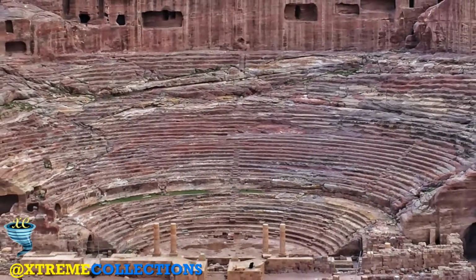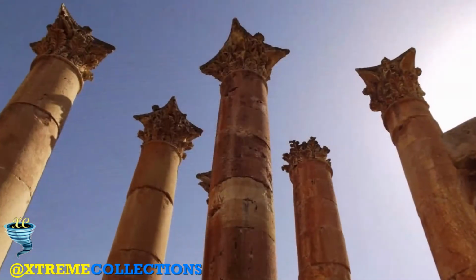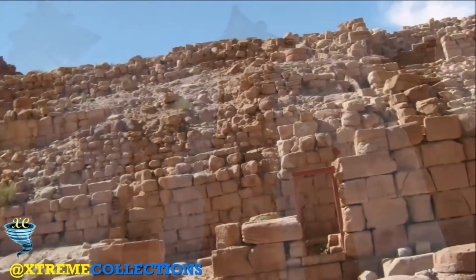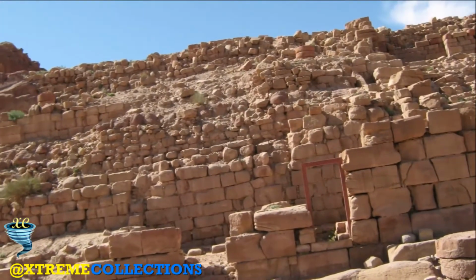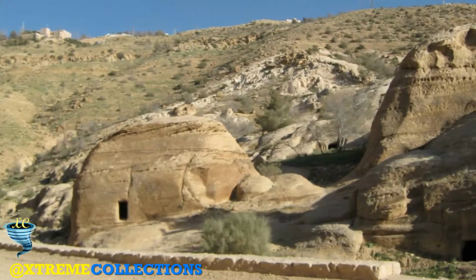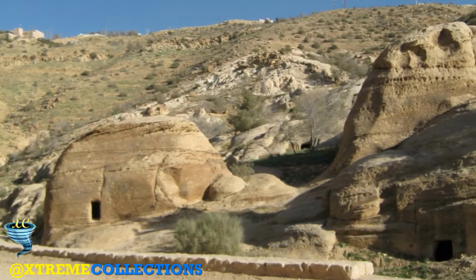Tip: Petra by Night is not included in the standard ticket admission to Petra and only runs on Mondays, Wednesdays, and Thursday nights. The tour takes around 2 hours and departs at 8:30 p.m. from the Wadi Musa entrance to Petra.